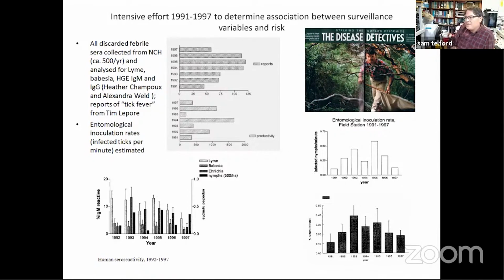Therefore, number of cases inversely proportional to number of rainy days. And some of that is because people just don't go out in the rain. And so that has a large influence on the number of cases that you see each year. A lot of people simplistically measure this thing called infection rate or entomological inoculation rate, the number of infected ticks per minute, and try to make a story out of that.